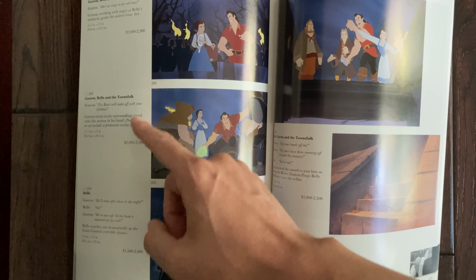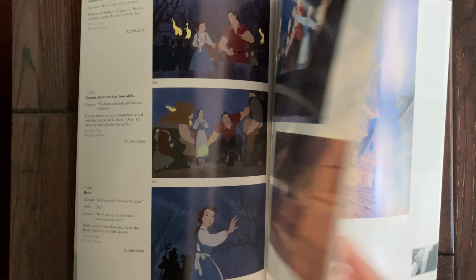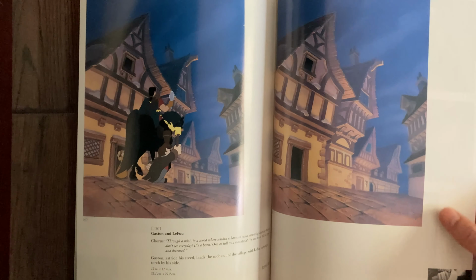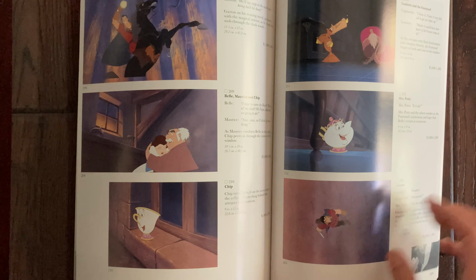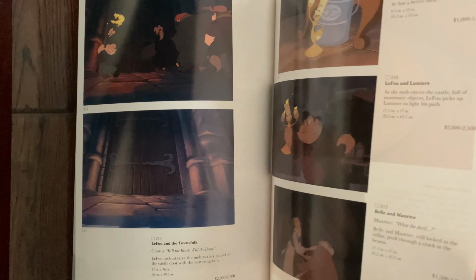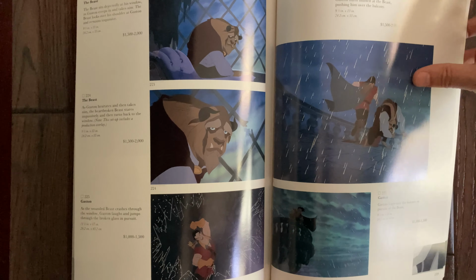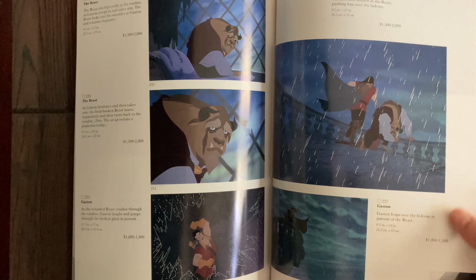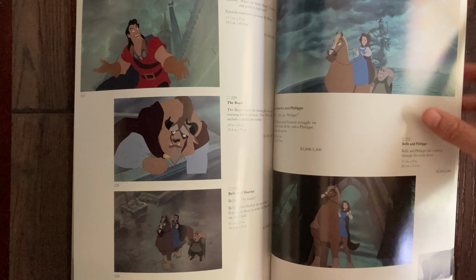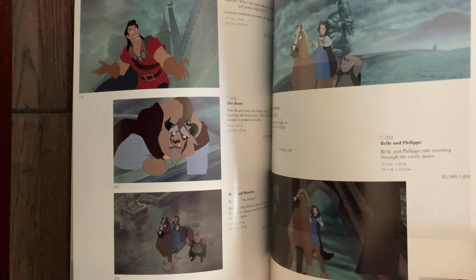So once again, you have all the dialogue for each subsequent scene there. So not only does this book make a great way to appreciate the animation from the film, but it acts as a storybook. Getting close to the end. This is approximately 160 pages long. So I have the other catalogs you probably saw online, Little Mermaid, Aladdin, Lion King, and Mulan. There are others out there for Pocahontas and Tarzan and The Hunchback of Notre Dame.